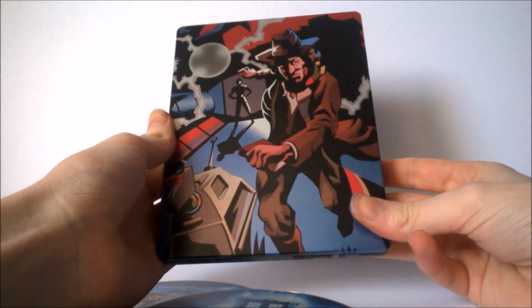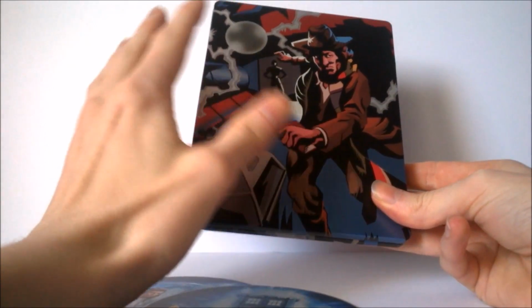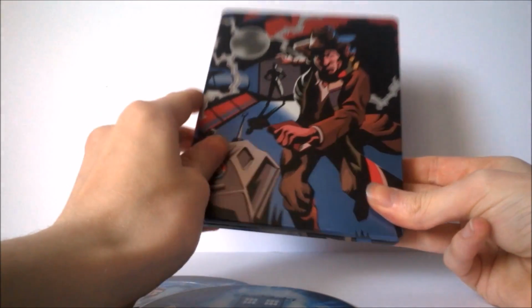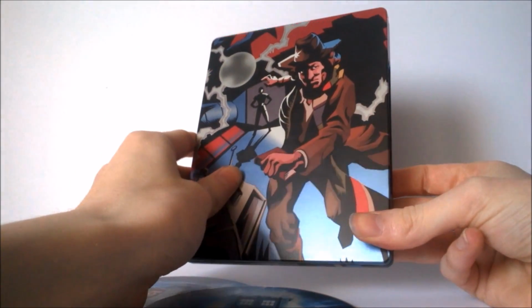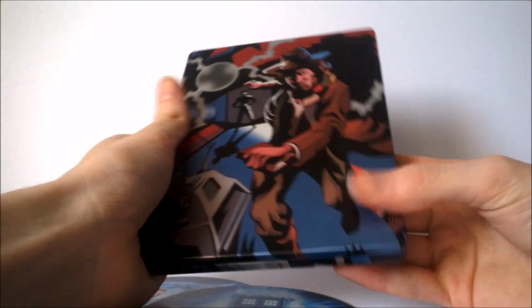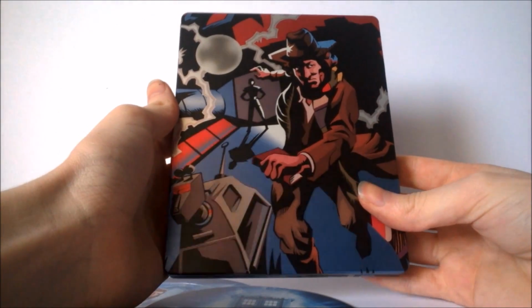But yeah, generally overall, this is a little bit of a unique release, but that said, it kind of is consistent with the Power of the Daleks one, as that one kind of had a B-movie kind of style as well, and almost has a cartoon illustration-esque idea around it. So yeah, overall, a nice Steelbook, looking rather unique and shiny as per usual.